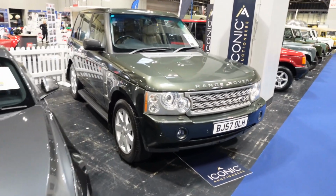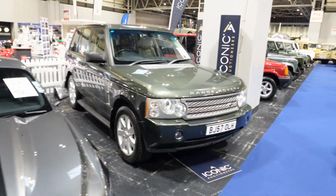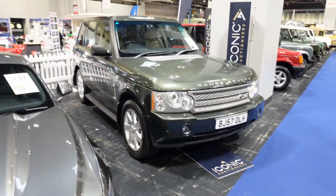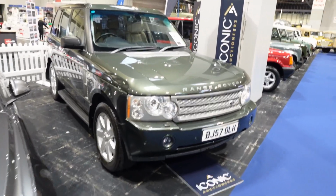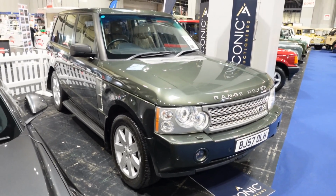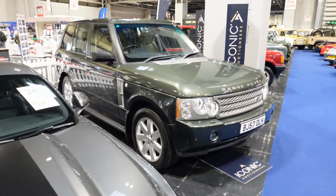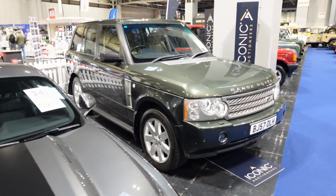So this one, really special. You could argue it's the Queen of Range Rovers because it is Her Majesty Queen Elizabeth II's car. It was supplied new to her. It's 2007. And it's the L322, as everyone seems to believe is peak Range Rover.